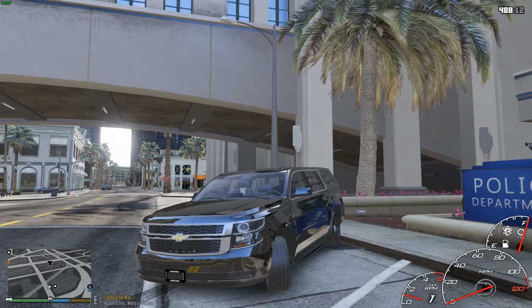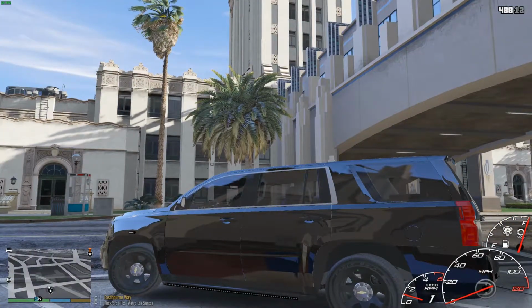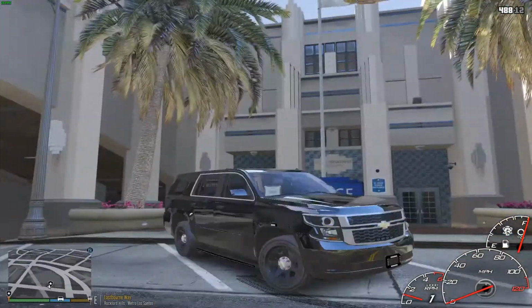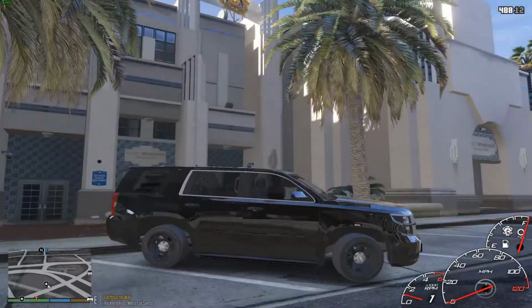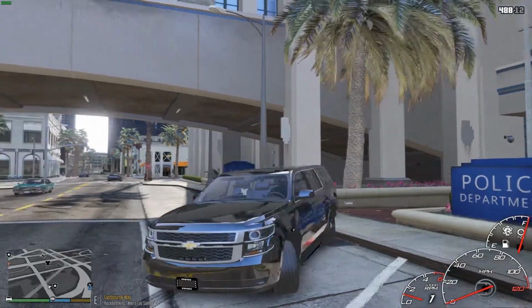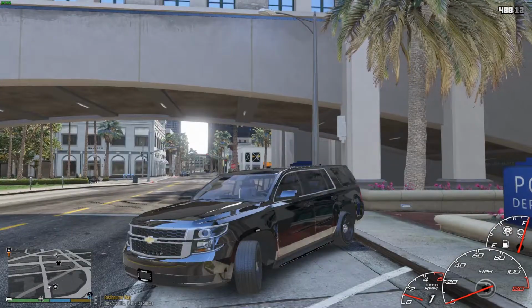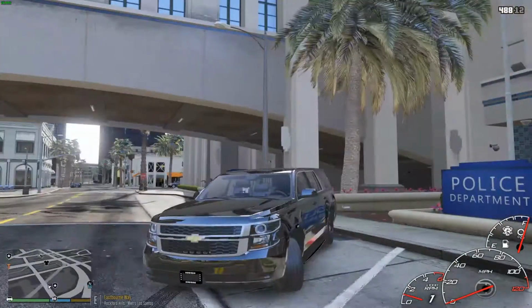Welcome back to LSPDFR. Today we're going to be doing a SWAT patrol. Not really a patrol, but we're going to be dealing with the Pacific Bank. We just got word that the Pacific Bank has gotten robbed again. They got a little heist going on, so they called us in. We were just off duty, and they told us they needed some backup. Don't mind the tire floating in the air. But we're going to go ahead and assist them as much as we can.